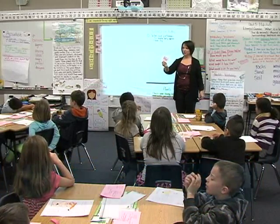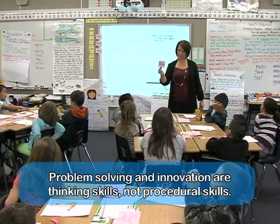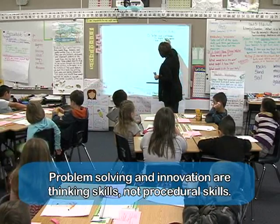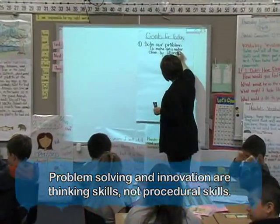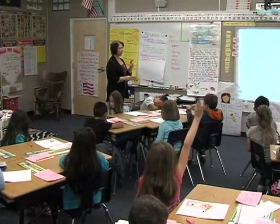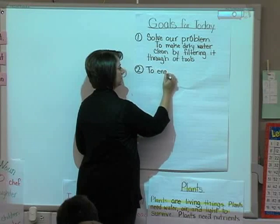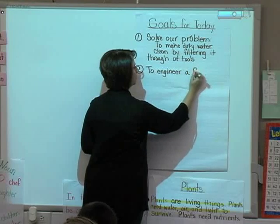Filter. I want you to add ing to this word. Filtering. Filtering it. What are we going to filter it with? We are going to create tiny filtering factories. Second goal: to engineer a filter.